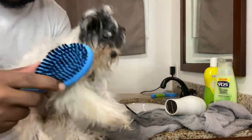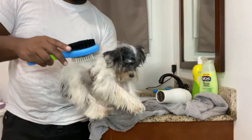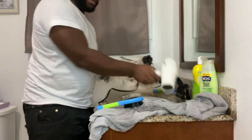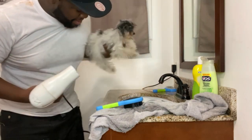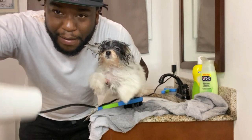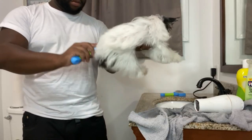Trying to find a good angle for you guys. It looks like I'm doing it hard, but I'm actually not. She thinks she's walking in the park, you guys. You guys are gonna see the difference in her hair pretty soon. So far, I know you guys can see the difference.